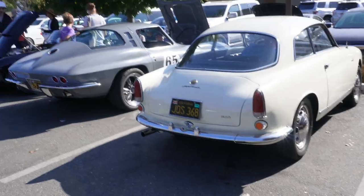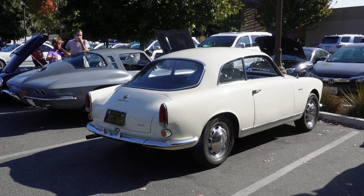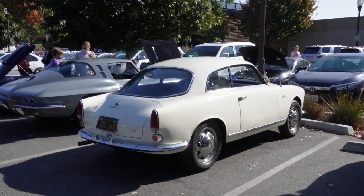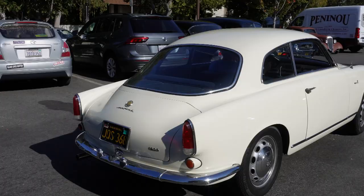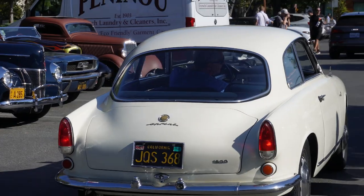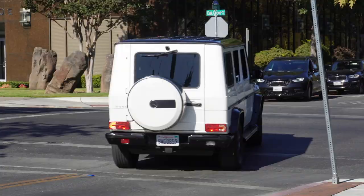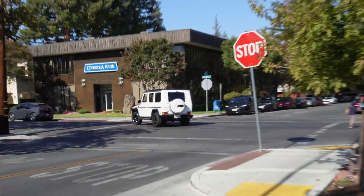Alfa Romeo giving us a nice start. There we are. It won't break your eardrums, but sounds good. Such a beauty. Love how that window on the back just kind of curves. Really nice. Another G-Wagon there. I don't think it was part of the meet, but there it is.